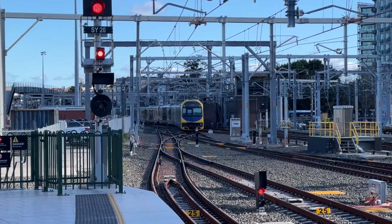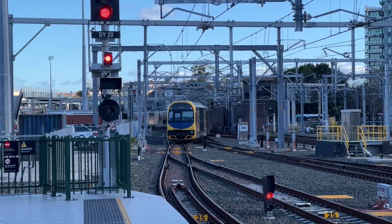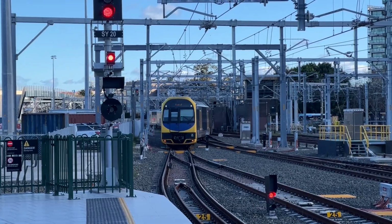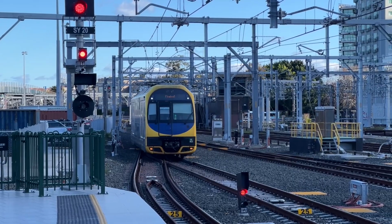The Oscar train coming from the south coast is now approaching platform 13. It's an 8-car set. This train will dwell on platform 13 for around an hour before departing on another South Coast Line service down to Kayama.